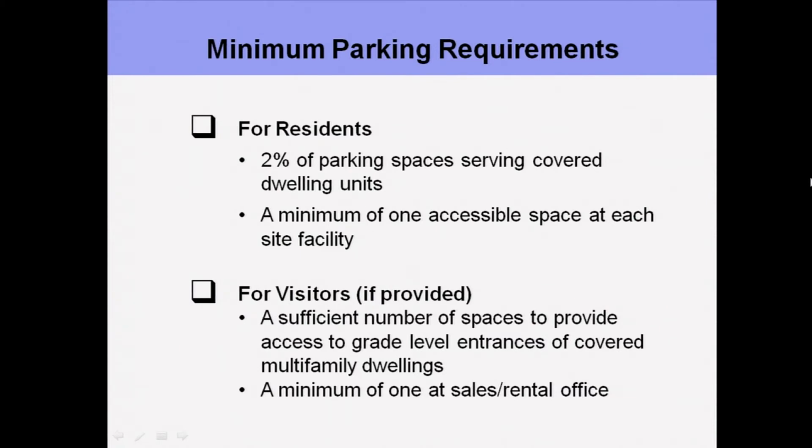For residents, you count the parking spaces serving the covered units. How do you do that? It's easy in a building that has an elevator. Say there are 100 units in the building, and local code says you have to provide 2 parking spaces for every unit, or whatever the local code says. So assume 100 units, 200 parking spaces. In that building, only 2% of the parking spaces serving those units have to be accessible.